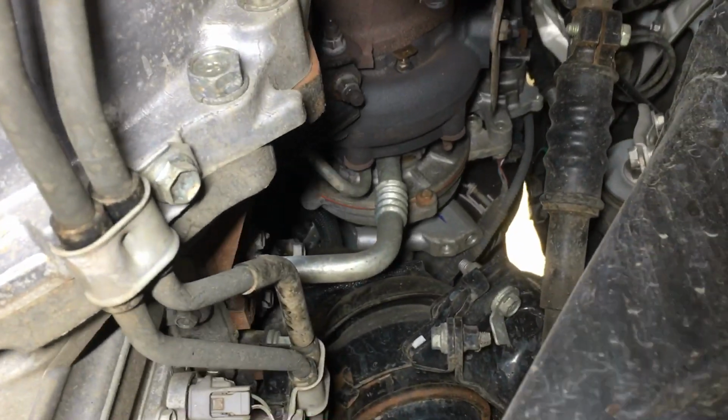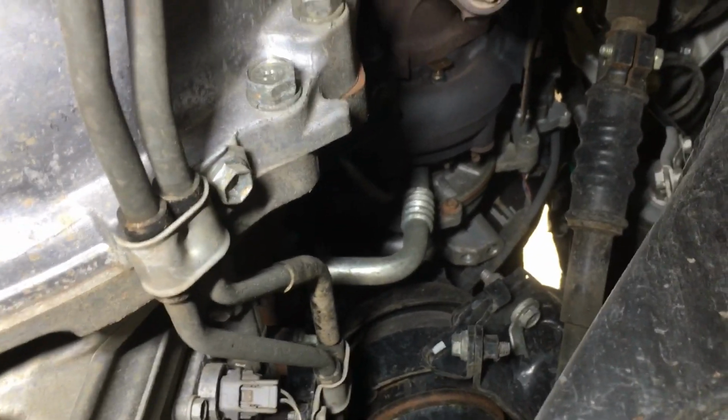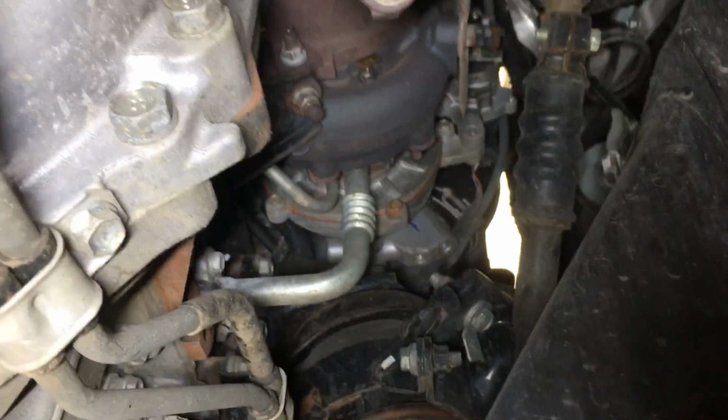I see vehicles come in for the first time at 50 or 80,000 k's and they might have that bit of oil, and at 200,000 k's it's still exactly the same. So we're not replacing all turbos for no good reason either. We're not into wastage and doing things before they need to be done.